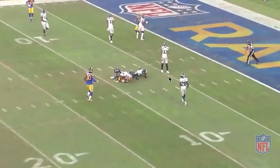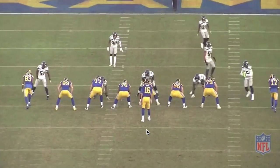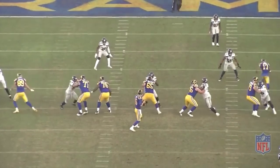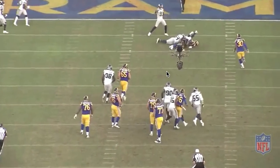are occupied by the route concepts, and that's basically the entire point here. The route concepts, the curl and the post occupy any defenders that can possibly make a play on the ball, leaving Cooks wide open for a first down inside the red zone.